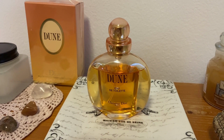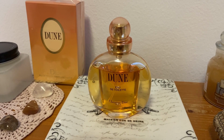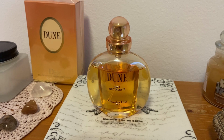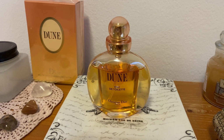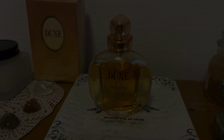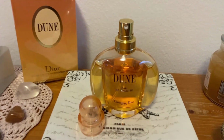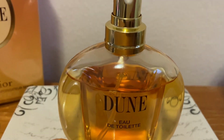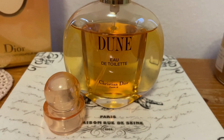Some people say it's austere and bleak and melancholic, and I can see why. It's not a sad fragrance for me. It doesn't make you sad or depressed, but it does have an effect on you. Whenever I wear this, I start to contemplate, I take a step back, and I start listening to my thoughts. So I can safely say Dior Dune is a masterpiece.